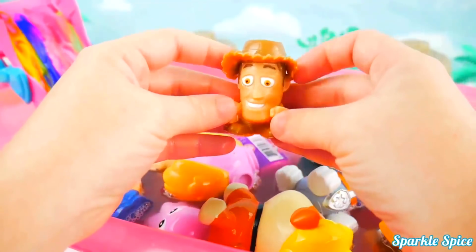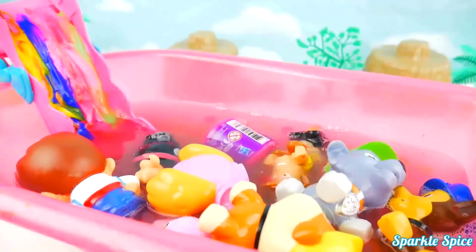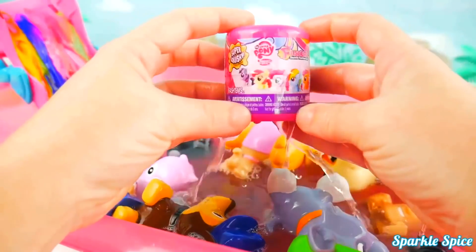All right, Woody, you ready to go for a swim? No, thank you. Too bad. In you go. Okay, I think we might have one last surprise in here. It won't slip away. What's this?